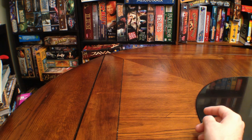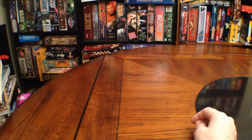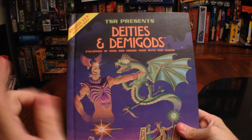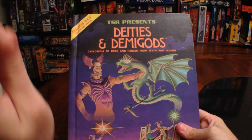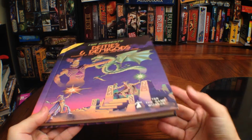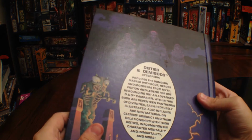And now, the moment a lot of you have been waiting for. My most valuable RPG item that I have found thus far. Hopefully I'll surpass it, but I wouldn't be upset if I didn't. The Dungeons & Dragons Deities and Demigods Cyclopedia. From Advanced Dungeons & Dragons, of course. Now, it's in amazing condition. Very little shelf wear here. A little bit on the back. Something got dinged in.